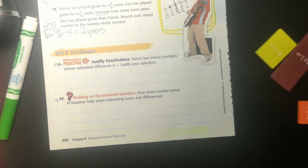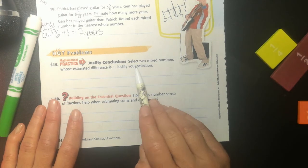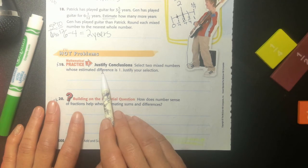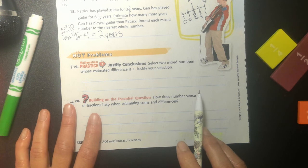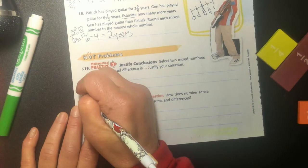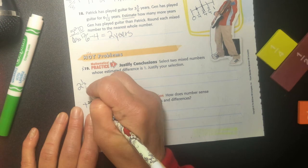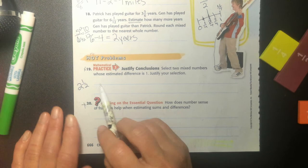All right, and in case you did these last two hot topic problems, we'll go ahead and take a look at them. All right, so here is: select 2 mixed numbers whose estimated difference is 1. Justify your selection. So I'm going to pick 2 mixed numbers. Right, a mixed number is just a number with a fraction next to it. It's mixed up, right? It's not sure if it's going to be a fraction.